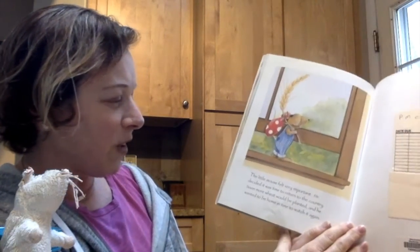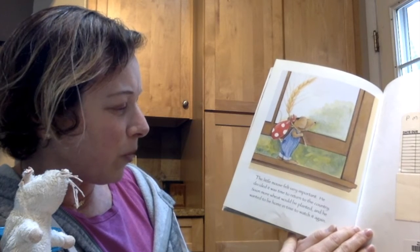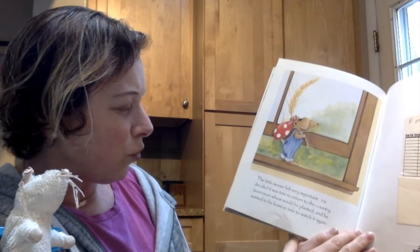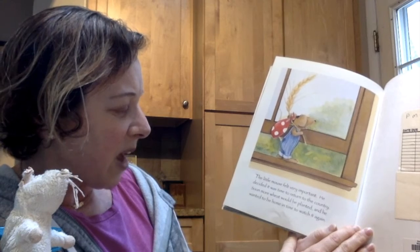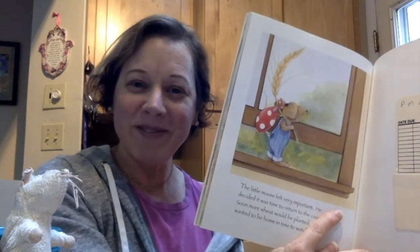The little mouse felt very important. He decided it was time to return to the country. Soon more wheat would be planted, and he wanted to be home in time to watch it grow.